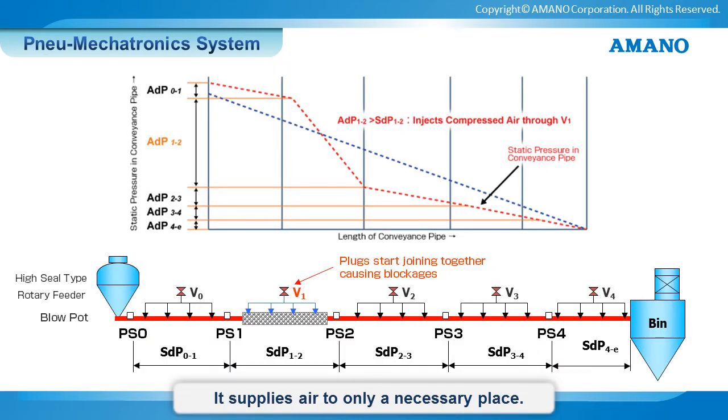When conveying stably, the pressure balance is even from the point to supply air to the point to be supplied air. The blue line indicates that. When powders are clogged in part of the pipelines, the pressure of more upstream pipelines becomes higher and the pressure of more downstream pipelines becomes lower. The red line indicates that.